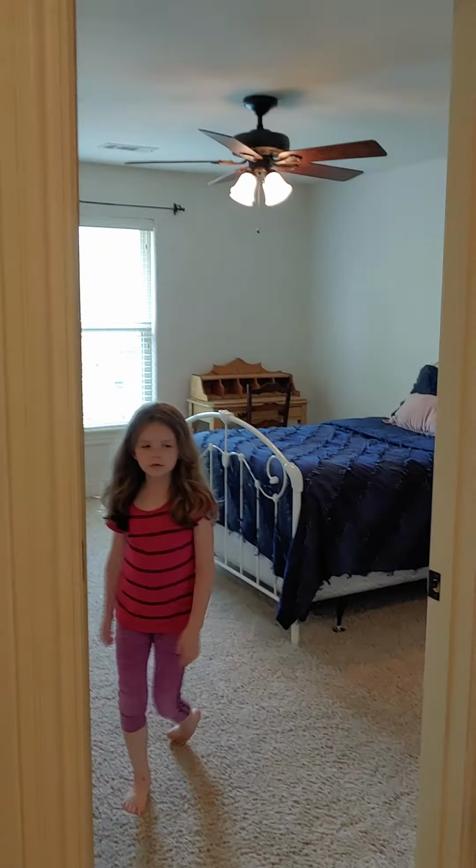Okay, so this kitchen is the same. This is that like formica-y, plastic-y, solid, one solid piece thing. Okay. Okay, so this is the next room.